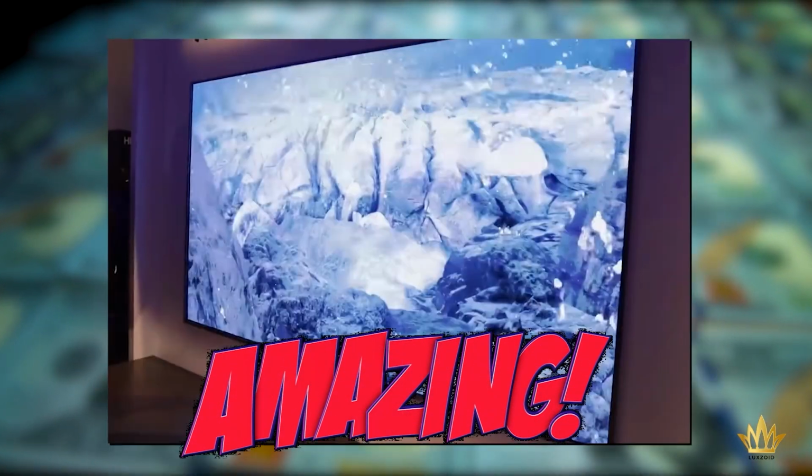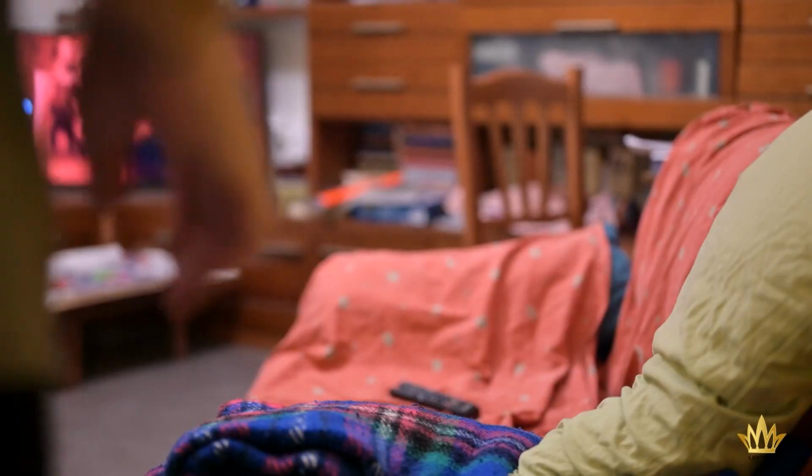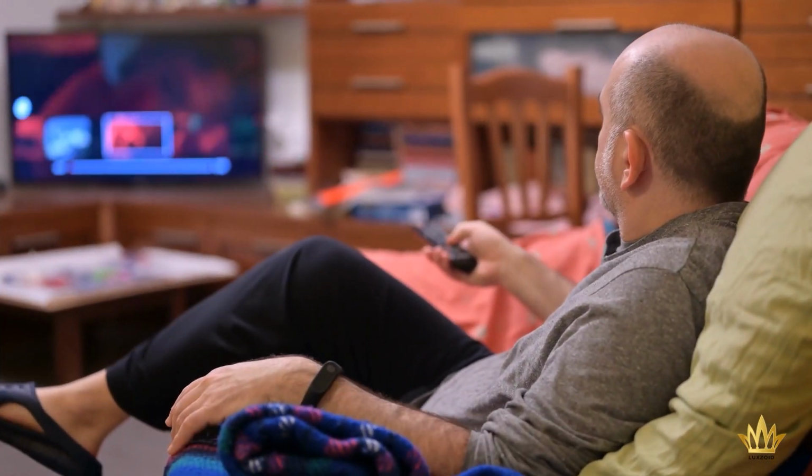That's all there is to it. The most costly, thinnest, coolest, largest, and smallest televisions on the market. Which of these televisions would you choose for your home?